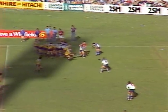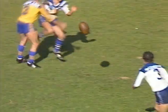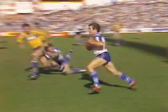So the scrum won by Canterbury. It's out to Gary Hughes and back to Chris Mortimer. Now to Andrew Farrer, across to Peter Mortimer. He crosses 22. Lydiard is beaten by him. Tony Armstrong and Eric Groth. Look at them go! Groth made the tackle from behind on Armstrong.